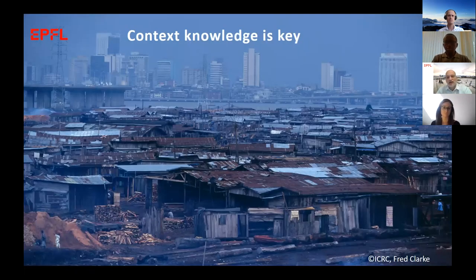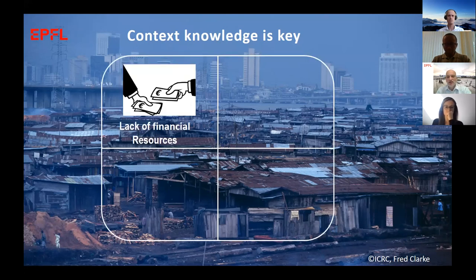At Essential Tech, we focus primarily on the African continent, where there is a concentration of poverty, humanitarian crisis, and conflict. The context in many African regions is obviously quite different from what we have in industrialized countries. There are four main differences in the perspective of technology. The first is a lack of financial resources, which sounds obvious, but which affects not only the ability to pay for the technology, but also for maintenance and consumables.